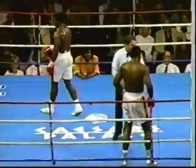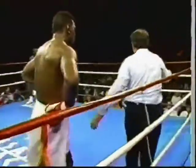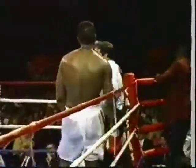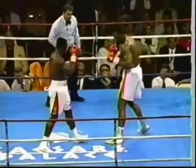What now? The mouthpiece went out. So they call time. They will take the mouthpiece to the corner, wash it off, and then replace it. Let's go. Yep, they didn't even get a wash. Not too hygienic.